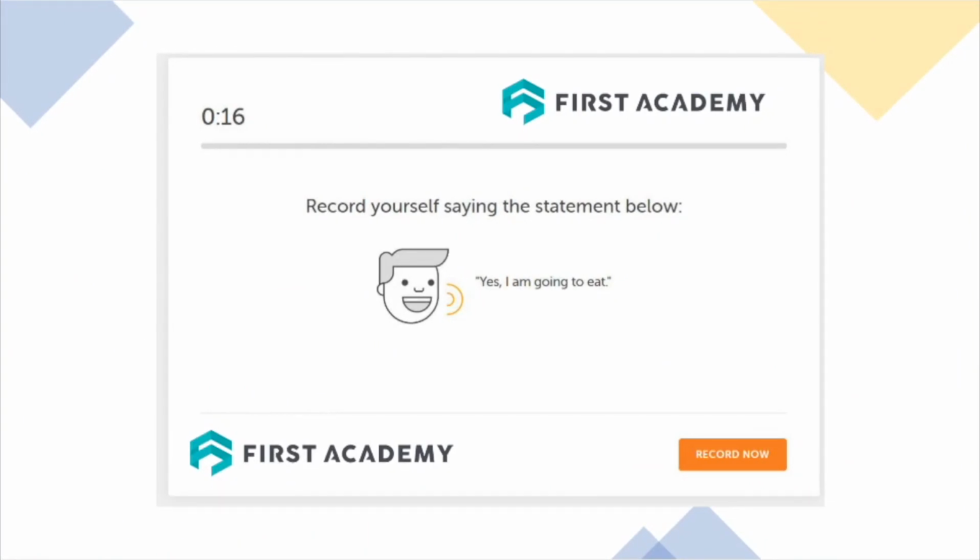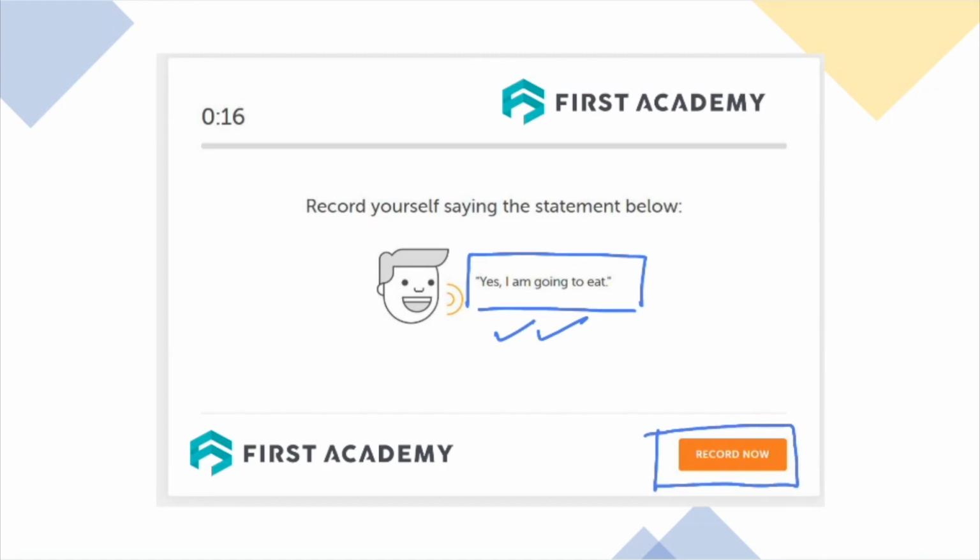Now that we are done with the basics, let's look at what questions the test has. So, remember, Duolingo is an adaptive test in the sense that it'll look at presenting you with easier questions first. So, one of the first things that you'd encounter when you take the test is where you are expected to record yourself speaking a small statement. So, all you need to do is repeat a statement like this: Yes, I'm going to eat. You click the record now button and record yourself saying the statement. You have 15 seconds to read the sentence, understand it, and then you can click record now and record the statement. That would be the first question type.